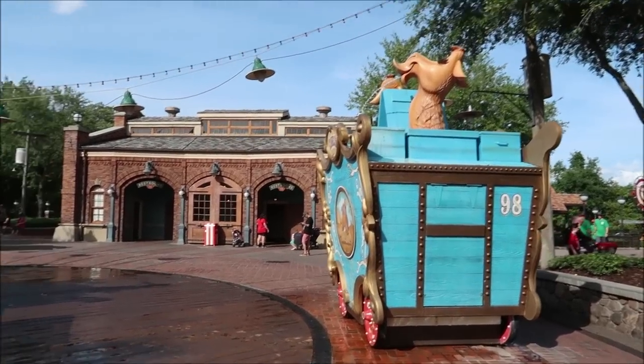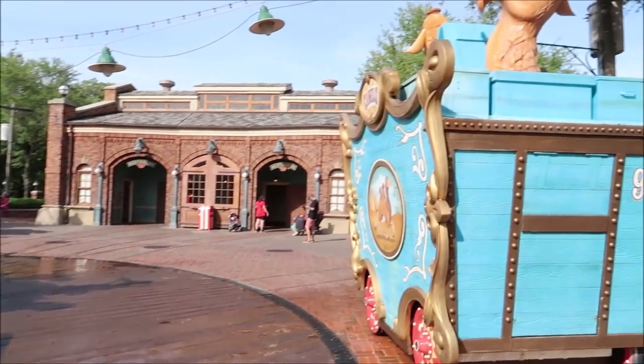As I was riding Dumbo there, it seemed the Barnstormer wasn't running, like it wasn't going, so it might be down at the moment. So we're gonna linger around a little bit over here, maybe down by Casey Jr. They have a little splash pad over there. It's not too smart to come in there with the camera, but I'm pretty sure I can navigate where we don't get soaked. Just gotta tread carefully here.